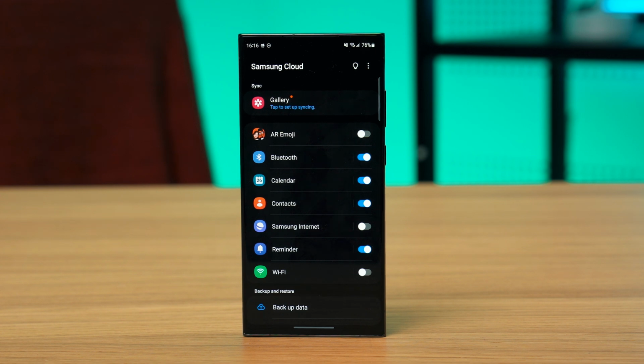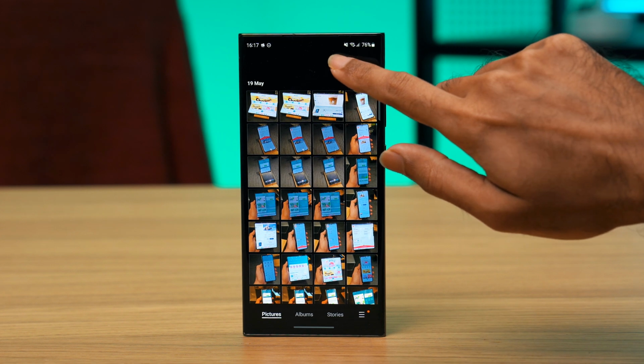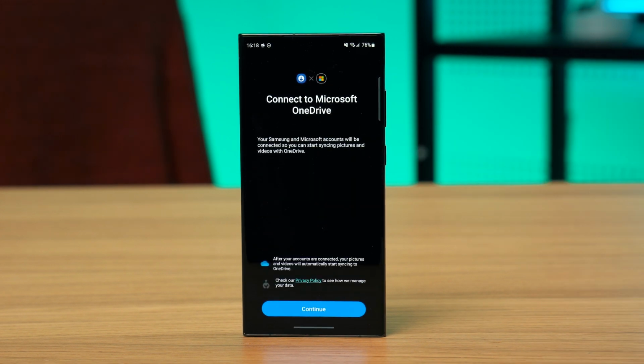This makes setting up a new Samsung phone faster, but this also means you cannot move the data to a non-Samsung phone. As for photos and videos, Samsung now uses Microsoft OneDrive Cloud Storage, which you can access and set up directly from the Gallery app. Microsoft only offers 5GB of storage on OneDrive for the free tier, so you will need to pay for extra storage if you want to back up your photos and videos.